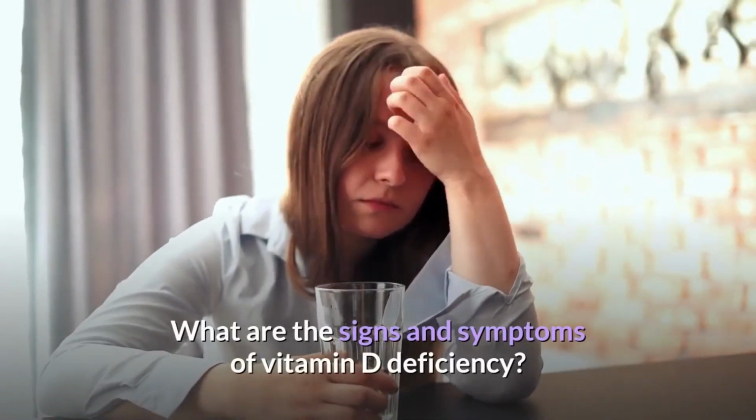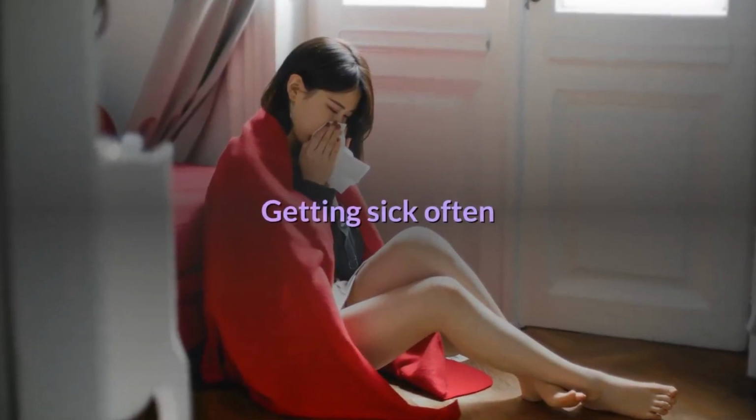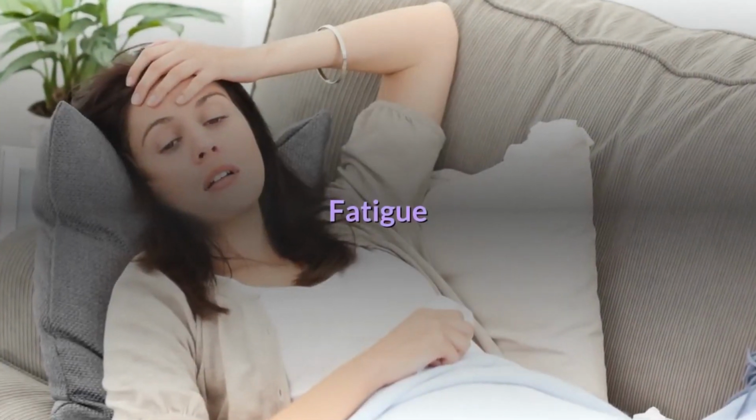What are the signs and symptoms of vitamin D deficiency? Getting sick often, soreness or pain in your bones, hair loss, fatigue.